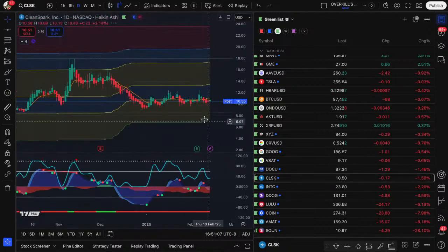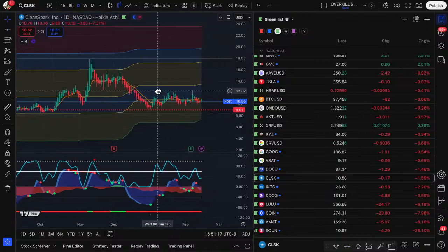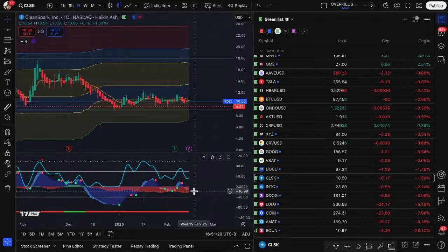That is DocuSign. We got CLSK, CleanSpark. No green dot, but it tried to form there today. This one's looking good as long as this $9 level can hold. This is another Bitcoin miner, along with Riot and Mara. CLSK is a very popular one as well. Looks interesting over $10. I put the stop at like 9 on that one and go long, but of course, wait for the green dot.